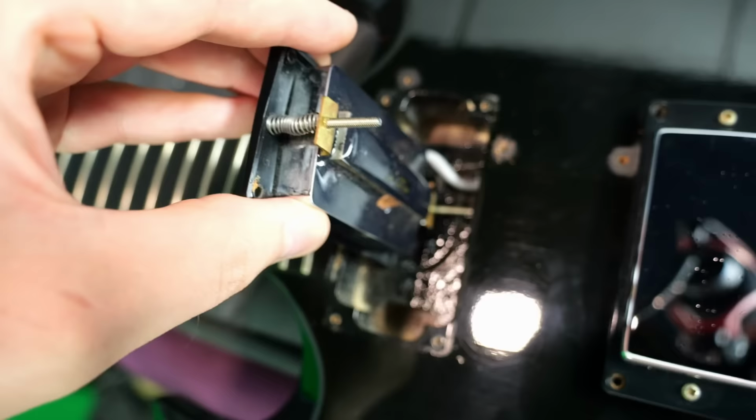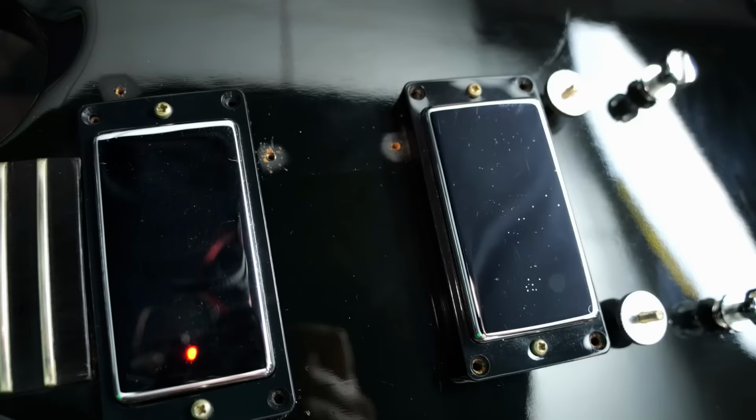But we've got some light wear to the outer covers, nothing too crazy, just some pitting. And within the circuit, the bridge is 15k ohms, the neck at 15.3, and the middle for fun, 7.57.